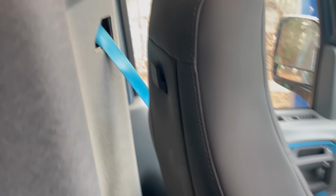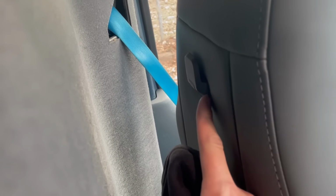And behind the seat, we have a little coat hanger. You can see my sweater. And I'm almost certain that's a coat hanger, which is genius. Put it right behind your seat. It's a tad too small for me, but it does the job. And I really like this.